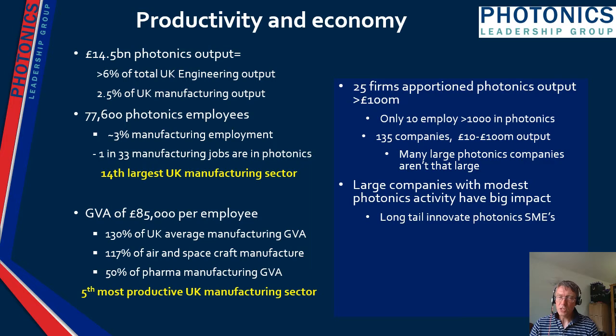The composition of the industry is very much dominated by firms in the 10 to 100 million pound output range. There aren't many super large ones, as I said before, with more than 100 million output, but there are a lot, 135 companies, in the 10 to 100 million size. So there are many large photonics companies, but not that large.